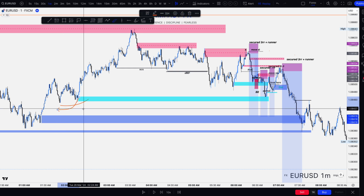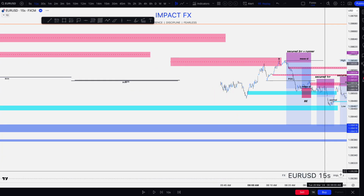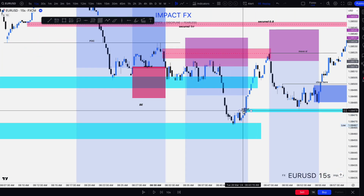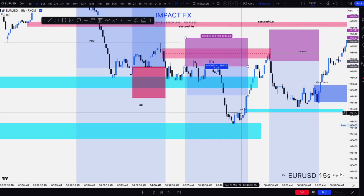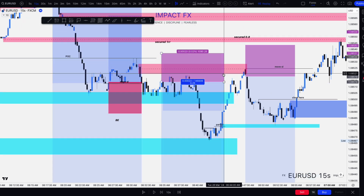I wanted to see that inducement get run, but the reality is if you go to the 15-second chart, price off that origin actually reaccumulated. Price broke structure, held the origin, broke. I partialed my trade and took one R, and the other part of that trade hit break even.